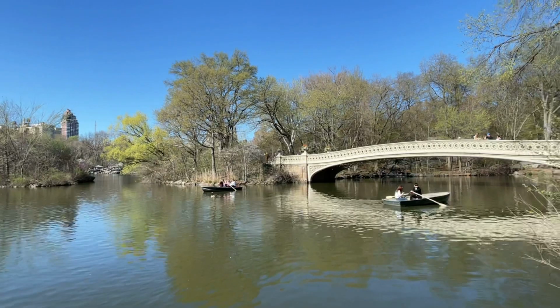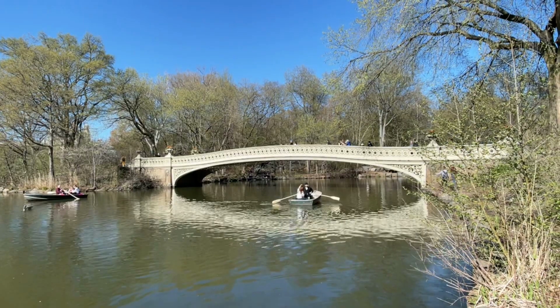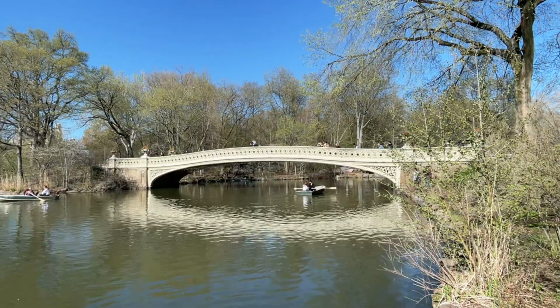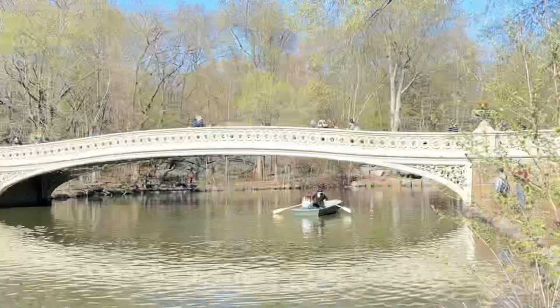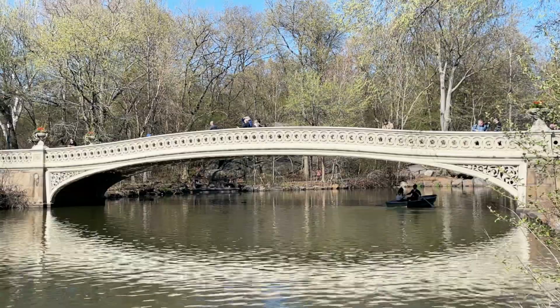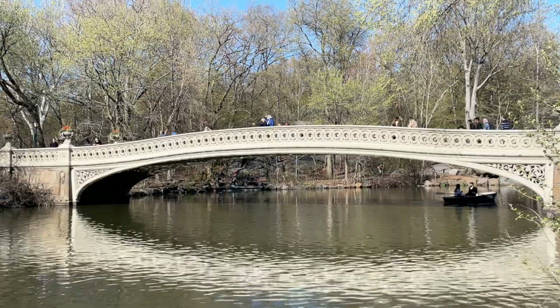It gets this name because it has that curve of an archer's bow, basically. That's how it gets the name, the Bow Bridge. And it's a rare day you don't see wedding photos being taken up there or right over here or on the other bridge. It's a beautiful backdrop. And as you see, we walked around the bend. That lake continues, and again, it's pumped-in water. You've got a little island right there in the middle, you can get off and row around for a while.